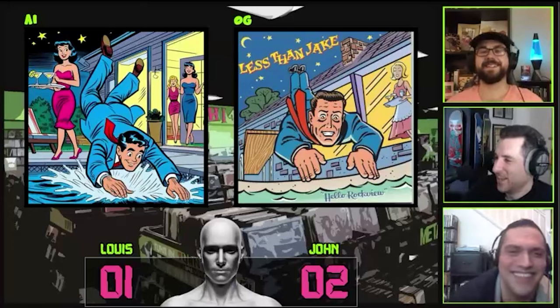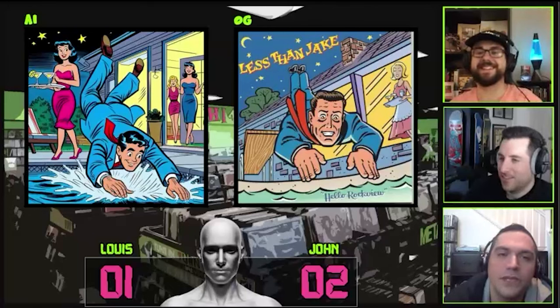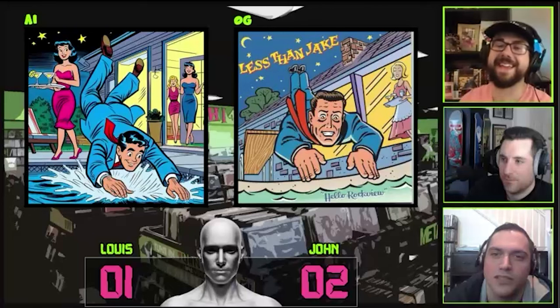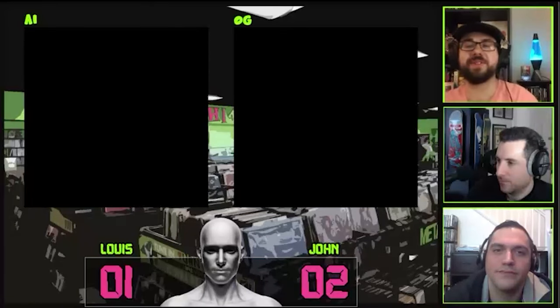So, is this better than the original or no? The original still takes the cake here. I think the original wins just because the other one I would think is an Archie comic, whereas the art style is so specific to the original. Right? So yeah, the original is definitely better. So we'll move on here. We'll go to the next one.